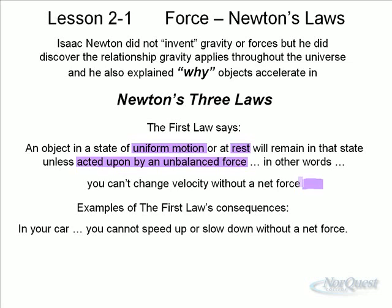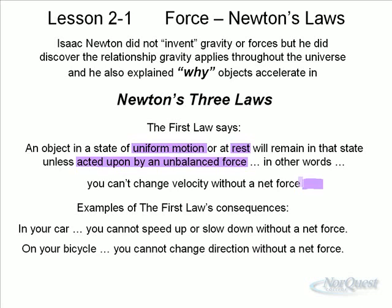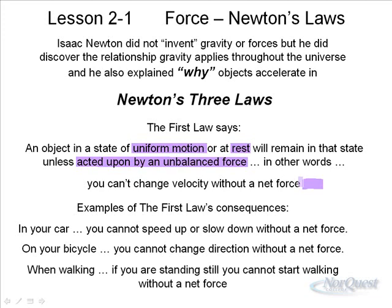On your bicycle, you cannot change direction without a net force. So often if you're riding your bike and let's say it's a little bit slippery out, you could possibly hit a slippery patch and you'd want to turn, but your bike would say, no, there's no friction to make me turn, there's no net force to make me turn, I'm going to go straight, and you could crash. And of course when walking, if you are standing still, you cannot start walking without a net force.